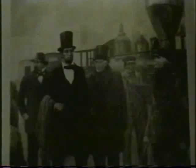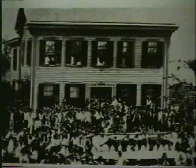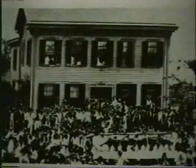Abraham Lincoln made the first of 3 trips through Camden Station in the early morning hours of November 22, 1861. He had been elected president and left Springfield, Illinois, for his inauguration in Washington, D.C. His original plan was to tour cities on the East Coast.